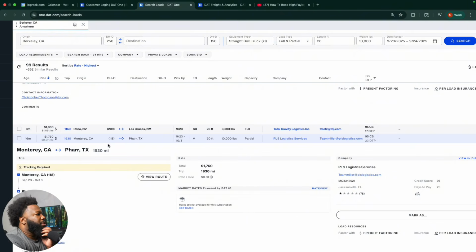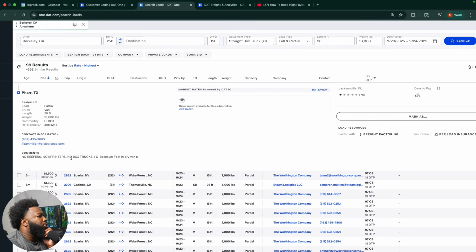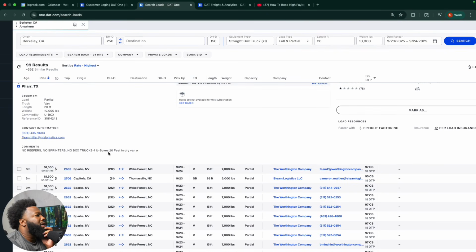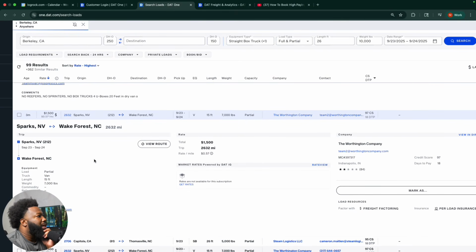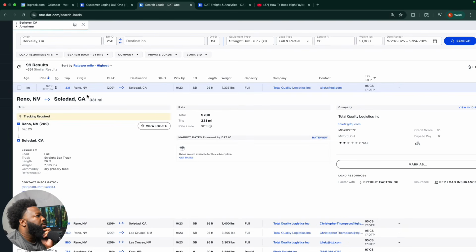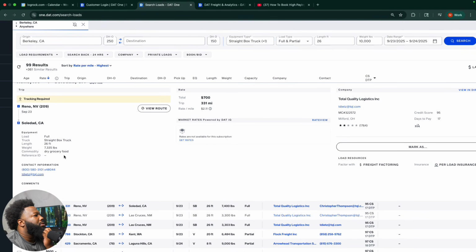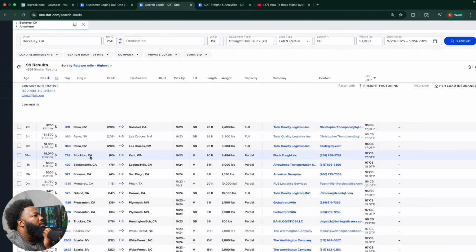See this one going to far Texas from California. No reefers, no sprinters, no box trucks, 4 U-boxes. So you need a driver in for that one. Got this one going to Wake Forest, 15 feet, 7,000 pounds. See what the highest rate per miles are looking like. Got 211 to go to Reno, Nevada. From Reno, Nevada to, is that Soledad, California? Another dry grocery load. Must be some dry grocery coming all out of Reno.